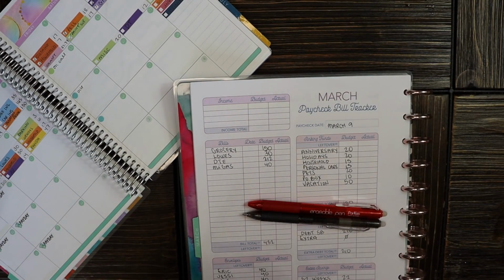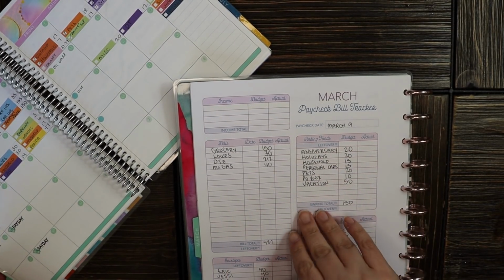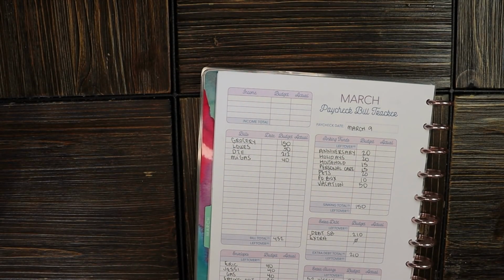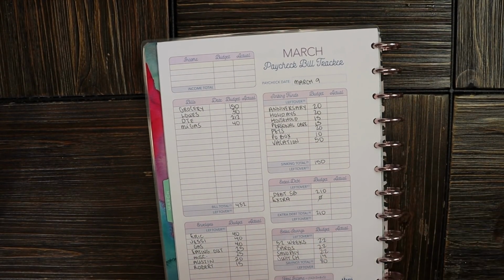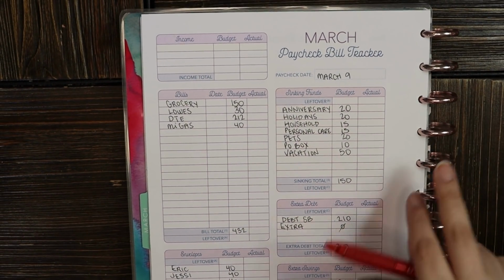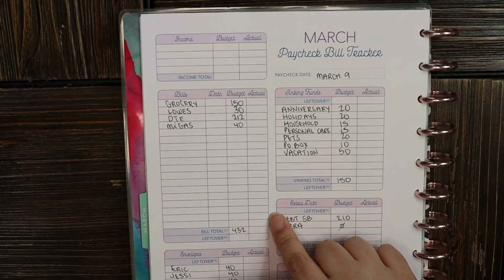So I have my budget by paycheck workbook here with this budget written out. I have my transaction log. So let's just go ahead and get started. I'm going to zoom in just a smidge here, and we're going to start talking about the budget.